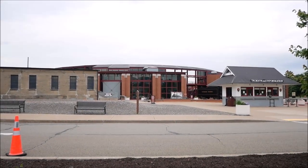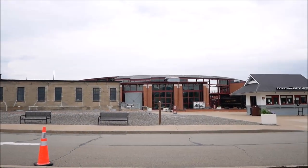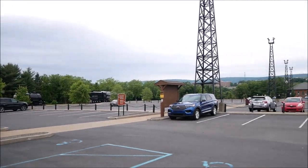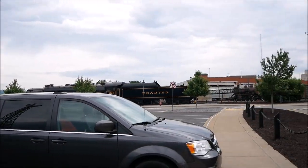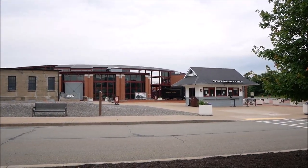We have arrived at the promised land. We're at SteamTown in Scranton, Pennsylvania. And there are just trains all over the place, just out in the parking lot. That's a big boy right there. There's some over there. There's one right there. There's many right there. And that's just the parking lot. We haven't even gone in yet.